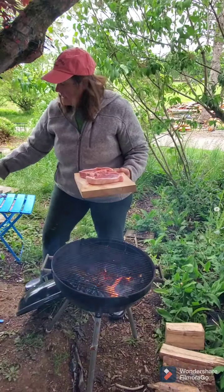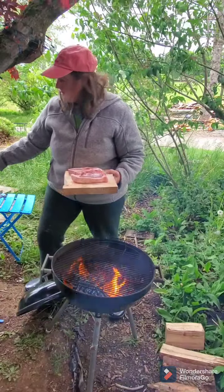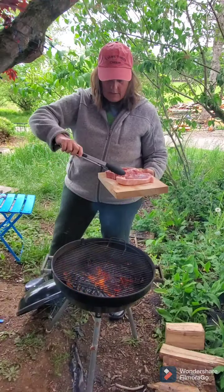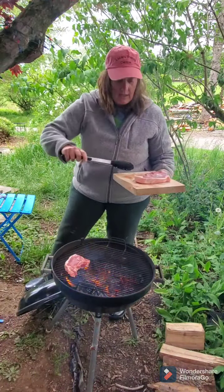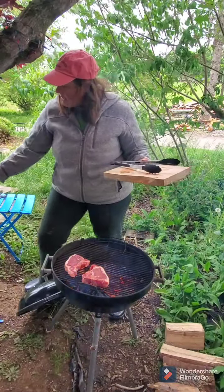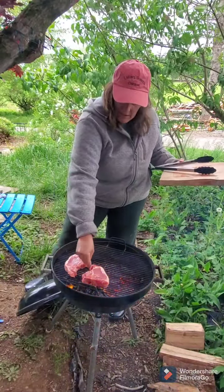So I have my handy little cup with the salt and pepper, and I've got a separate set of tongs in order to handle the chops with. So I'll just go ahead and put this straight down on the hottest part of the fire, just sear the inside, and I will go ahead and put a little bit more salt and pepper on this side as well.